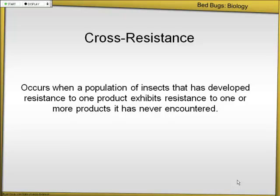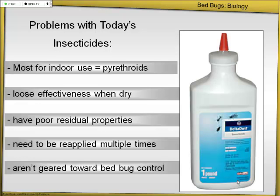And this occurs when a population of insects that has developed resistance to one product exhibits resistance to one or more products they have never encountered. So as these populations came back, they were already resistant to pyrethroids. And, okay, I erased the slides I was going to use to show you how this happens, but basically, group 3, they're called sodium channel modulators.